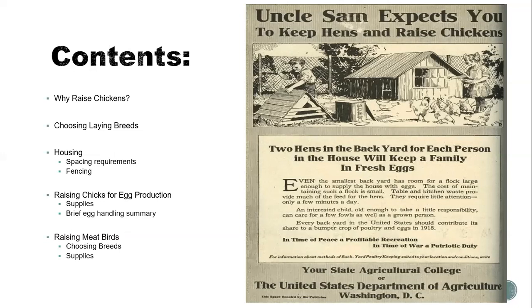This flyer I thought was really interesting that it came out in 1918, the year of the Spanish flu. So the last big pandemic was in 1918, and here we are again. And chickens have been increasing in interest to a lot of people. I've noticed over the past 15 or 20 years, but lately there has been, just like gardening and beekeeping, a resurgence of interest in keeping a small flock.